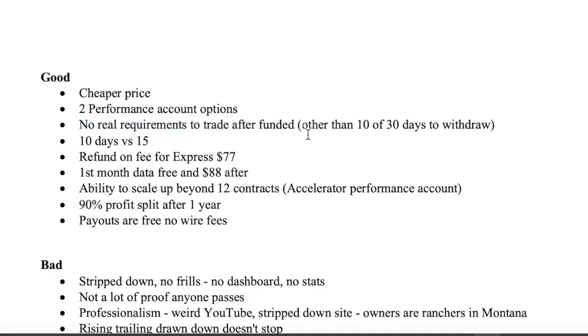So they do mention, if you get into the details there, in order to do a withdrawal, you need to have traded at least 10 of the 30 previous days. I don't feel like that's too bad. Some of the other accounts they have, like with OneUp, for example, you need to trade at least at 50% volume of what you did in the evaluation. So if you traded a lot in the evaluation, well, you need to kind of match that at least up to 50% during your funded account. So LeeLoo's a little bit easier on that. I don't feel like that's a big deal.